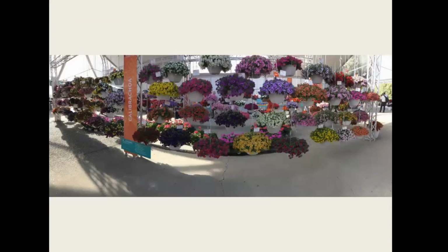Yeah, more and more petunias. Actually, it's like 2-3 days of petunias. By the end of the trial, you're kind of numb already with petunias. So this was at Dümmen Orange, which is probably the biggest flower breeder worldwide. They have been acquiring companies left and right, almost every 6 months.